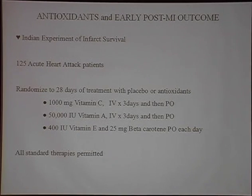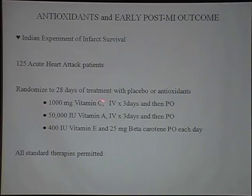Antioxidants and early post-heart attack outcome. The Indian Experiment of Infarct Survival: 125 heart attack patients, randomized to 4 weeks of treatment with placebo or an antioxidant cocktail. Vitamin C, IV then orally, vitamin A, IV and orally, vitamin E and beta-carotene. All standard therapies were permitted. One group got the antioxidant cocktail, one group got placebo.